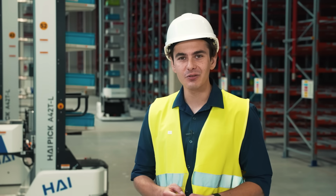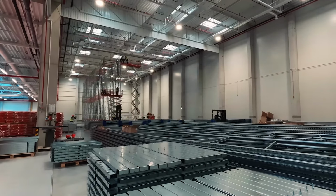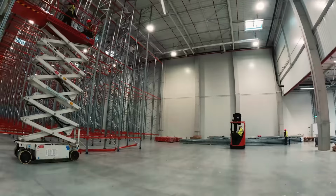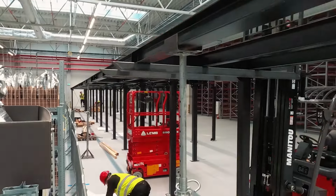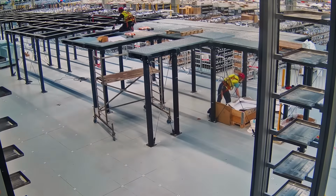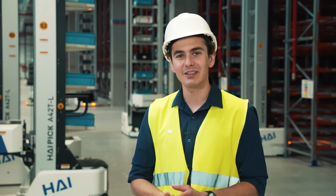This non-standard solution from Hai Robotics demonstrates their ability to adapt their system to customers' needs. A lot of time, thought, and development went into this project, but the real task lies ahead, proving its effectiveness. Will it consistently achieve a throughput of 2,400 totes per hour? What does future-proofing mean? How will maintenance be managed? Stay tuned as we explore those questions in the next episodes.